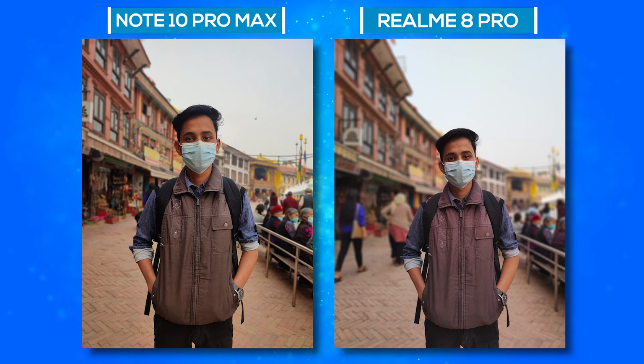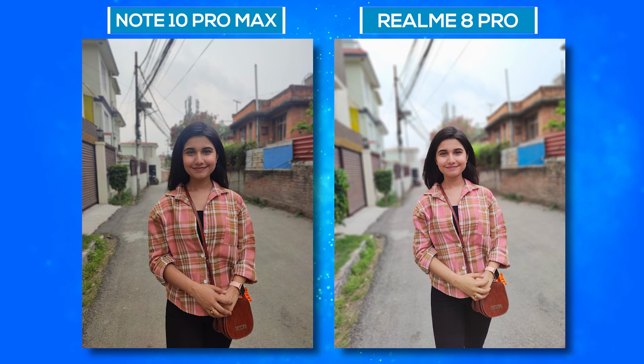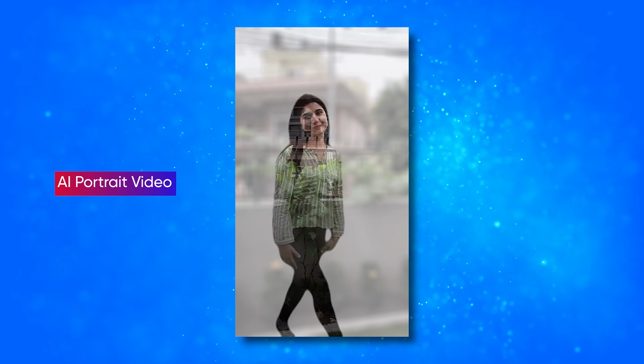Now moving to the portraits, well actually I prefer none of them. The Note 10 Pro Max darkens the subjects unnecessarily, while Realme goes for this unnatural red/pink color tone on the subject skin. But if I absolutely had to choose one, I would prefer portraits from the Realme 8 Pro. Also, Realme has brought some fun portrait options like neon, dynamic bokeh, etc., with which you can add a bit of a flair to your shots. There's also something called AI Portrait Video option that lets you add some cool visual effects to your portrait videos.